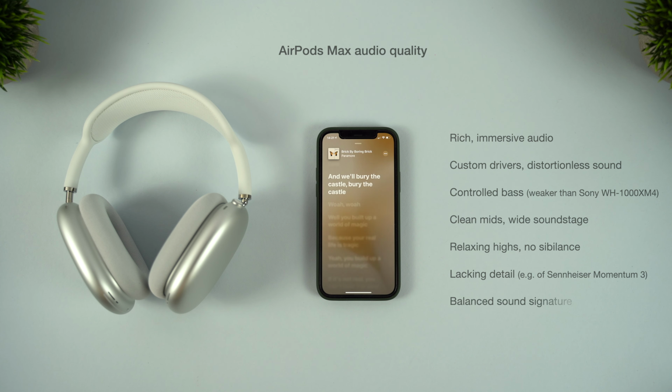The sound is really nicely balanced, but I wouldn't go as far as to describe these as flat or neutral, like a pair of professional reference headphones, because you can hear that the audio has been tuned for the average listener. But the advantage of that is that I think most people will really enjoy the sound signature.